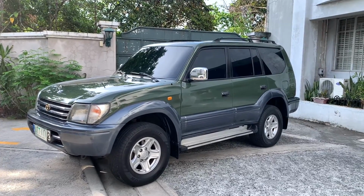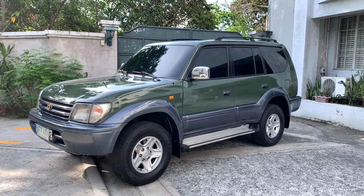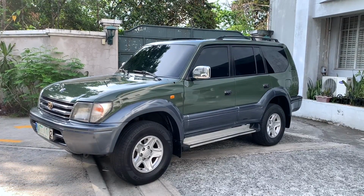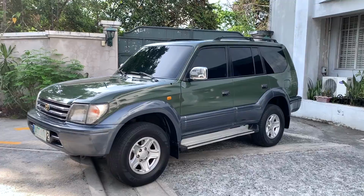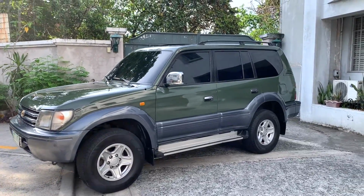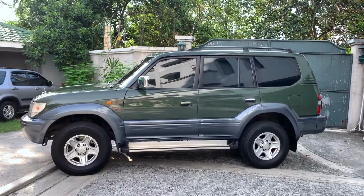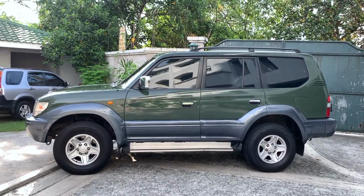Here we have the 1997 Toyota Land Cruiser Prado. This being the Prado means that it's in the smaller part of the Land Cruiser family. This is the mid-size version, not the full-size version. So this is my project car. I traded in my W210 Mercedes-Benz for this.